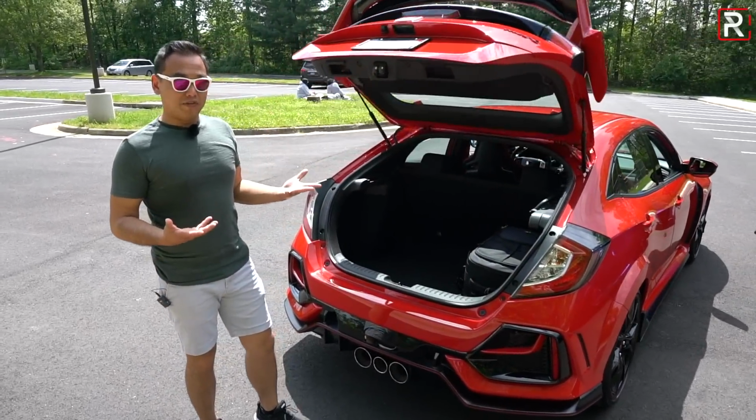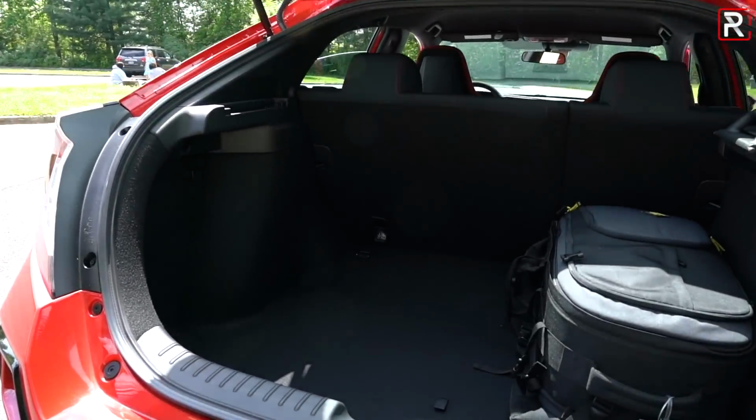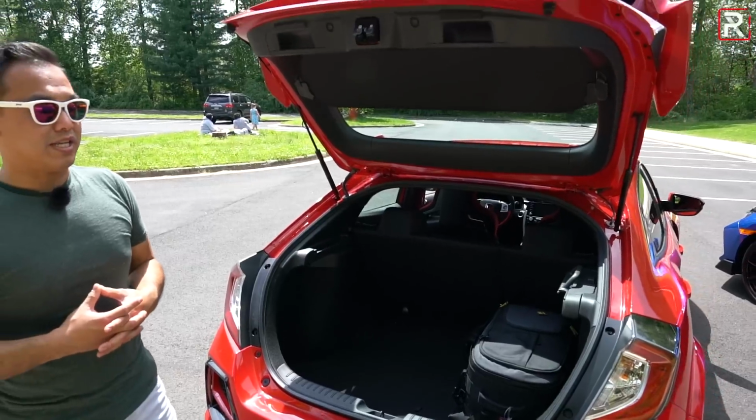Now, this is still a Civic hatch, so it's a very practical car, and you get around 26 cubic feet of space with the seats up. Fold down everything, you get around 45 cubic feet of space. So as your only daily driver, the Type R still very much makes sense.